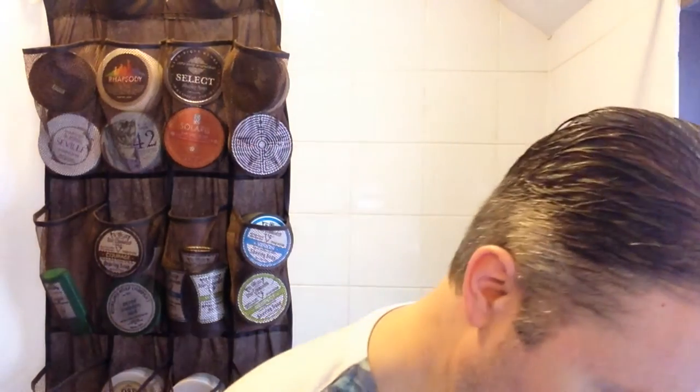Right, so 30 second load again, like I did the last one. Let's just wet the brush again. Let's see what lather we get from this one. It's a 30 second load. Just take what I've had on the side, we'll lose them around the sides, stick that in the brush as well. As you see, I wet my face already, so let's see what lather we get from this one.